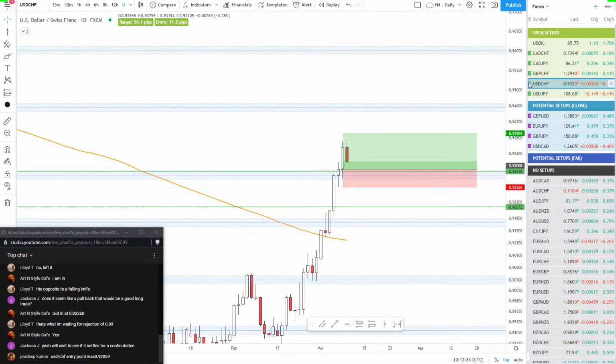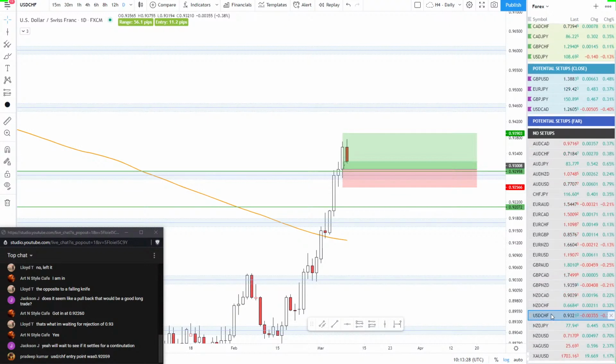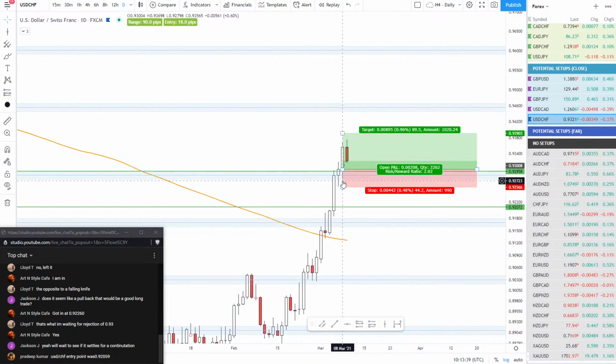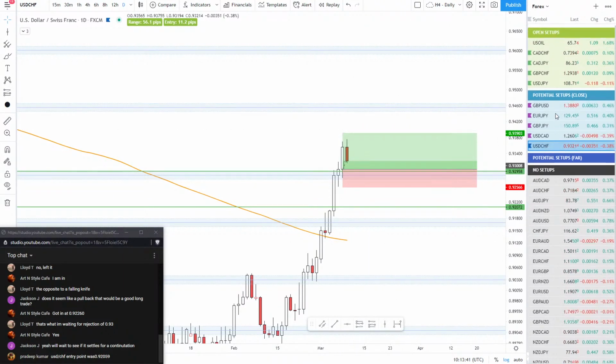USDCHF. I don't really think anyone's in this one. I haven't seen anything. No one's told me they're in it. So I'm going to take it off the list for now. You know what? I'm going to keep it on the list as a potential continuation trade because we might be seeing a continuation once it settles back down on here.